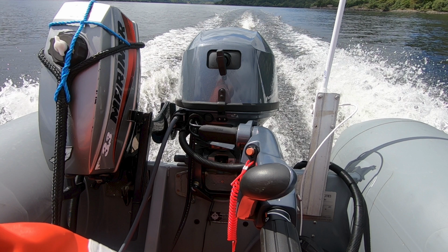In this next clip, notice the throttle position is barely halfway open. Then I turn the camera to my phone GPS and it's reading 20.4 miles per hour. So it's an ideal cruising speed with a half open throttle.